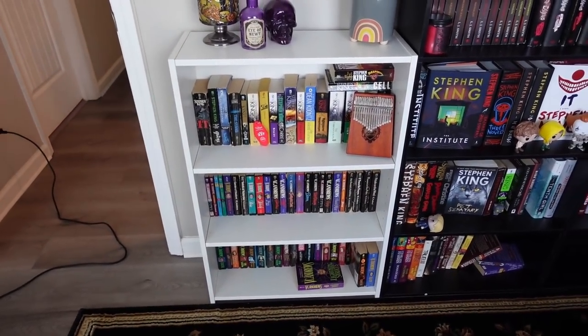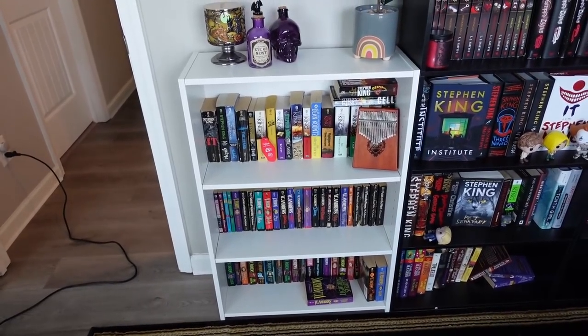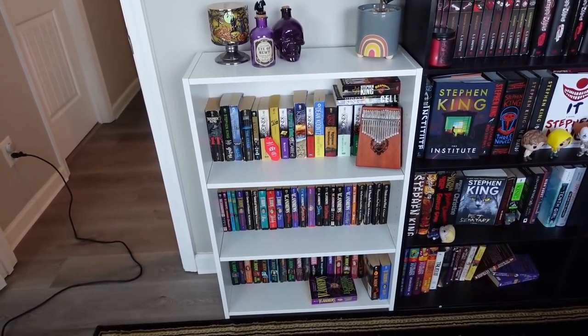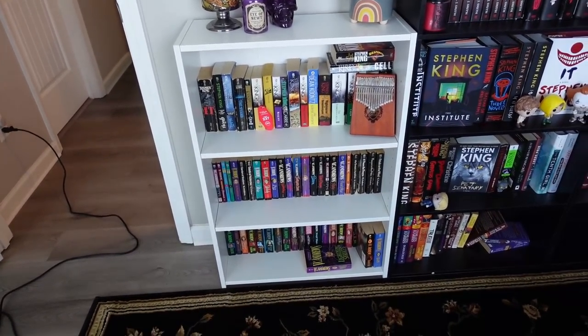This bookshelf is my mass market paperbacks of mainly Stephen King and V.C. Andrews. I'm probably gonna start donating the V.C. Andrews books just because I wanna read those digitally, but I do still have some left over.